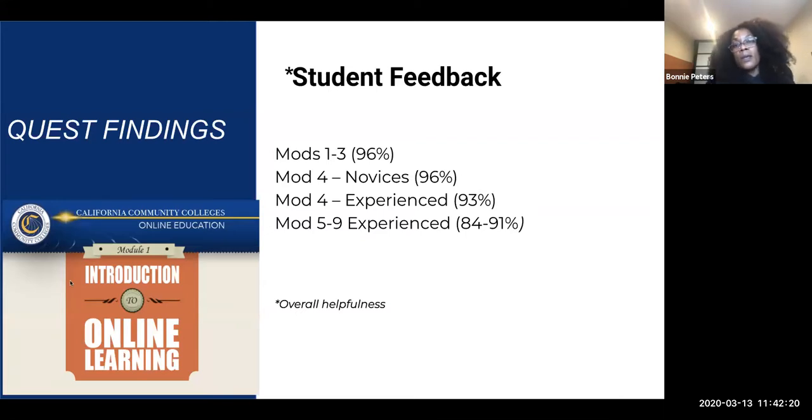So when we gathered student feedback, we really wanted to see, well, is this working? Did this make sense? What do you want to see from this? Is it helping you? And this was some of the results. This was done through the RP Group, so they gathered that information for us. So if you're wondering whether or not it's of value to students, this has been the data, and this was about 3 to 4 years of information, and it's been consistently so.